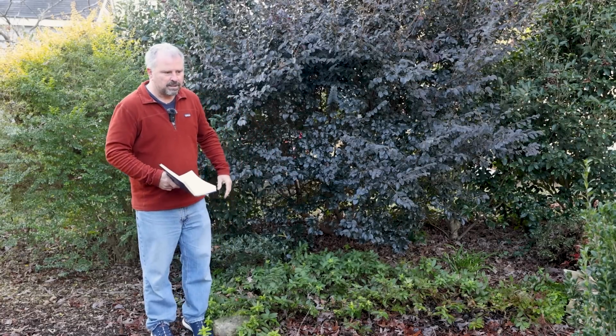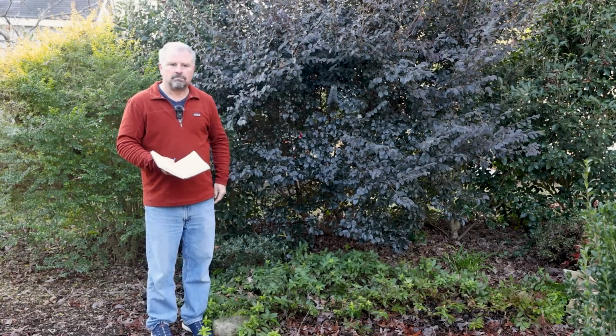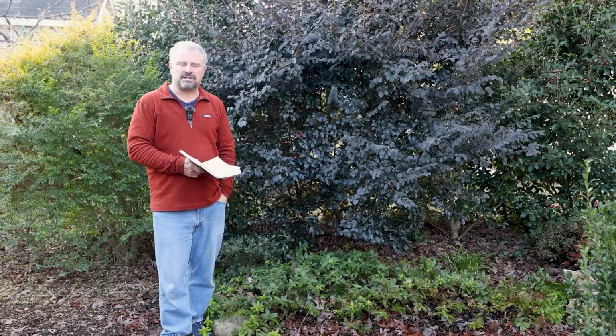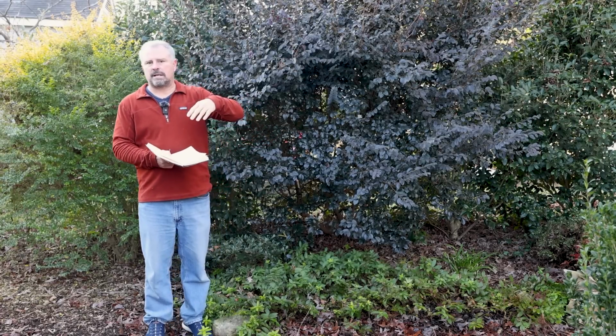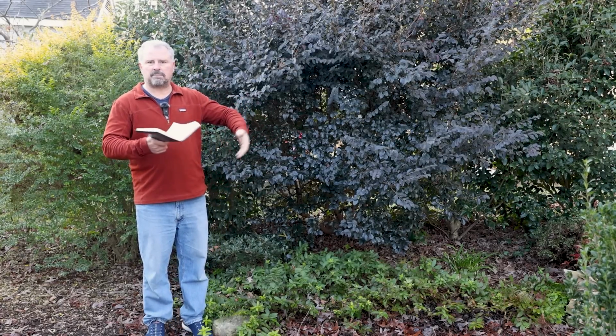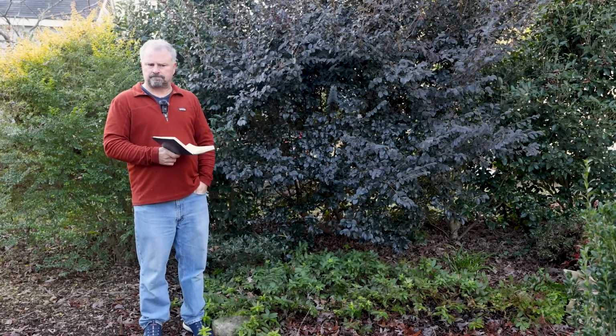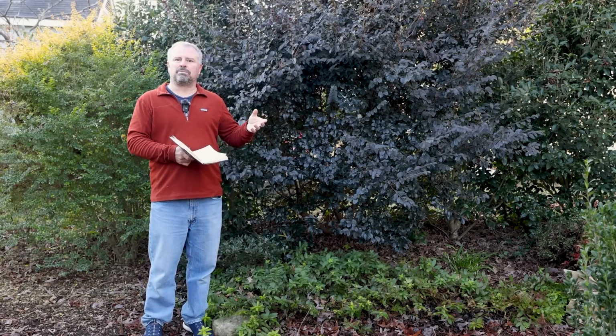If I was given some rough math, if it's a 2 foot tall dwarf butterfly bush, I might cut it back to about 8 inches. But I do it late winter, right before the new growth starts on it. So sometime in March, you'll see me cutting back the butterfly bushes here in Raleigh, a bit later to the north. The main reason I'm always cutting them back is because they only bloom on new growth.